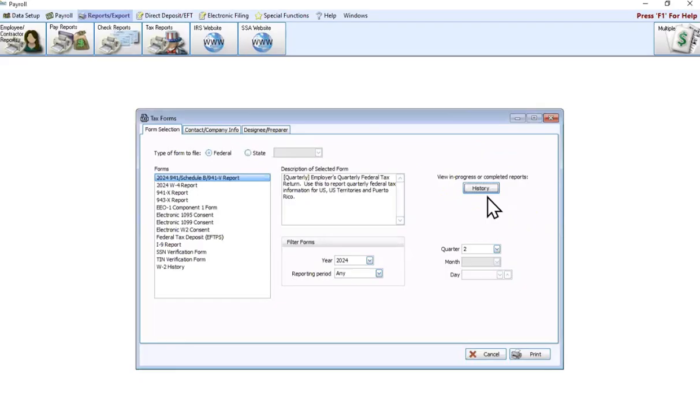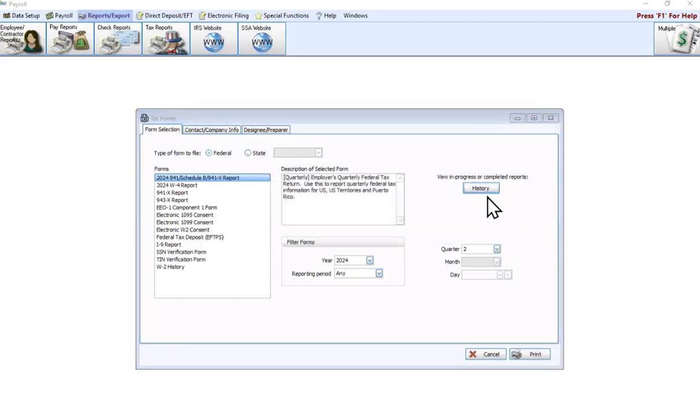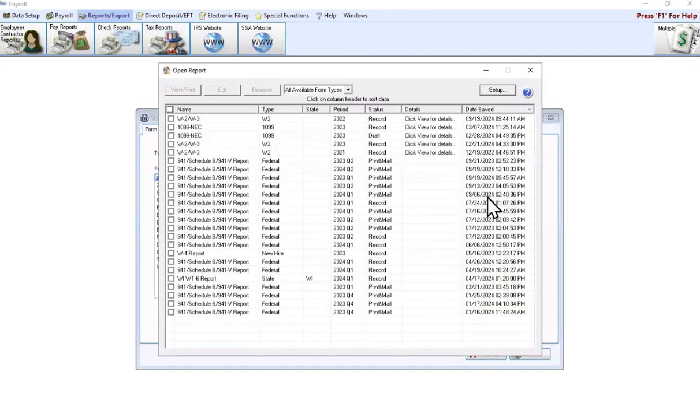So when we bring that up, now folks, I've got a bunch in here because I've done a lot of webinars and have done various forms in a variety of formats over the course of the years. But notice here, you've got the name of the form down the left side. You've got what type it is, whether it's the W-2 or 1099s. Is it a federal or state document, right?